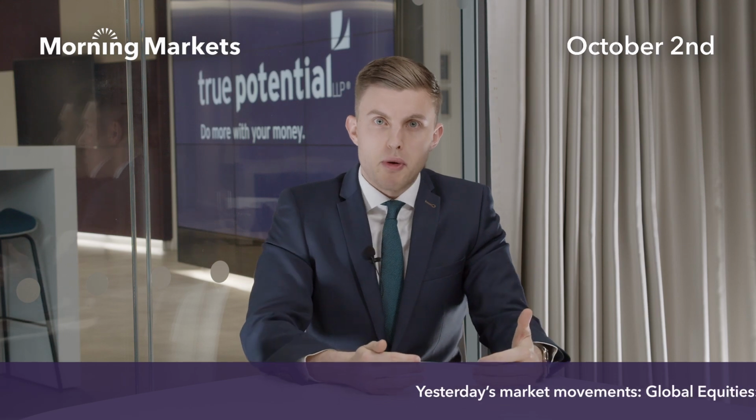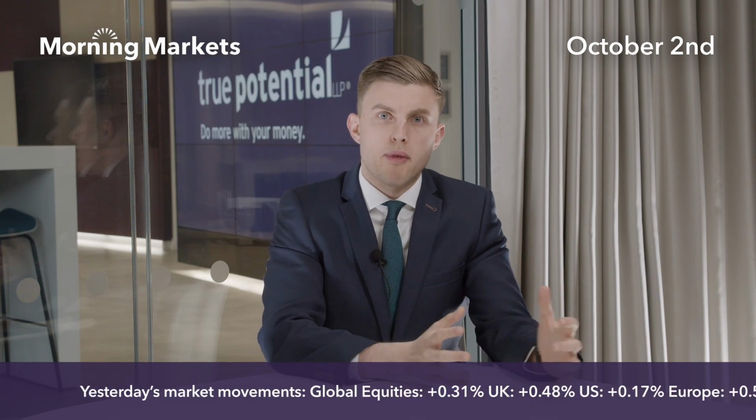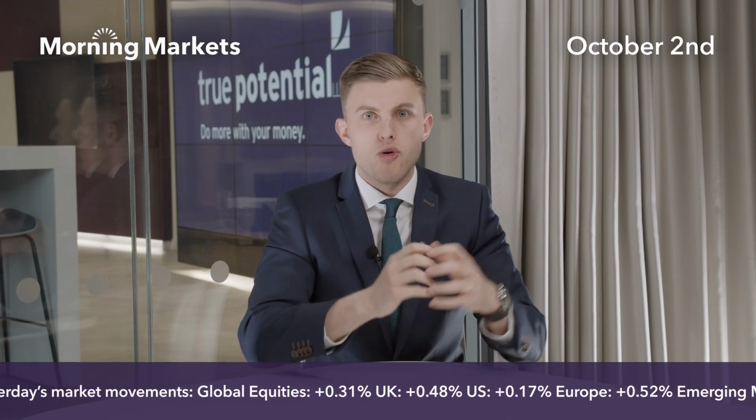But where we're starting to see more positive data is within the prices paid component and also the new orders component. So the prices paid component, that's moved lower. That will once again give the Fed more confidence that inflation within the US is coming back towards their target and give them more confidence that they can cut interest rates without worrying about inflation moving higher.